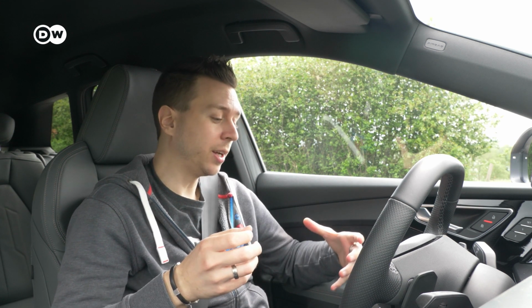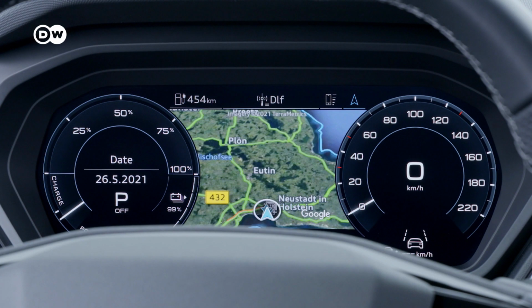The thing I really like about the Q4 E-Tron is the fact that you don't have to press the start-stop button to get the car going. Once you get inside, you simply put your foot on the brake, then press it, and the car will power up. You can then switch into D or B and just get going.